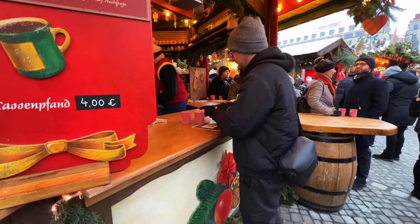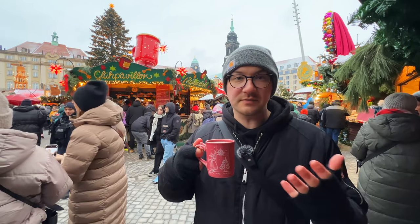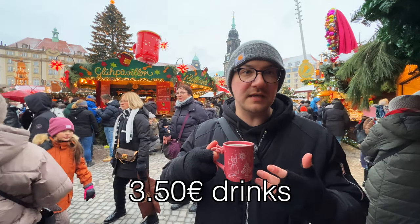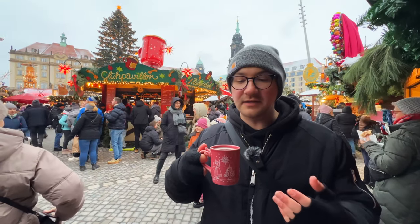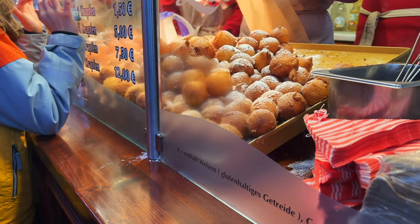15 euros, okay. Dankeschön. As with many of the Christmas markets we've gone to, we've had to pay a deposit for our drinks, which is totally fine. These drinks in particular were 3.50 euros, and the deposit for each of the mugs was 4 euros, which we'll get back once we return these mugs at the end. Totally cool with me, keeping it eco-friendly, or alternatively, if you wanted to keep the mugs, it's a $4 souvenir.